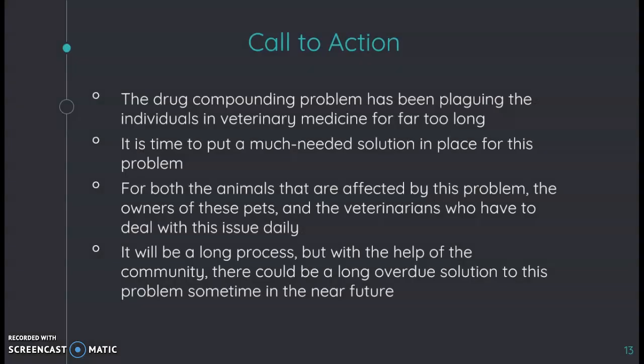So, drug compounding has been a problem that has been plaguing individuals in veterinary medicine for far, far too long, and it's time to put a much needed solution in place for this problem. For both the animals that are affected by this problem, the owners of these pets, and the veterinarians who have to deal with this issue daily. It will not be an easy process, and it will be long, but with the help of the community, your help, and everybody else, there could be a long overdue solution to this problem sometime in the near future.